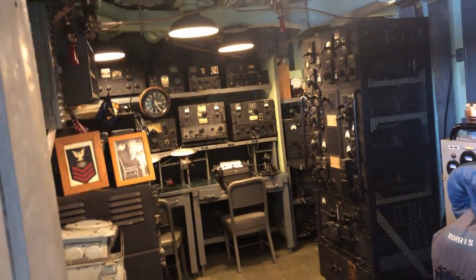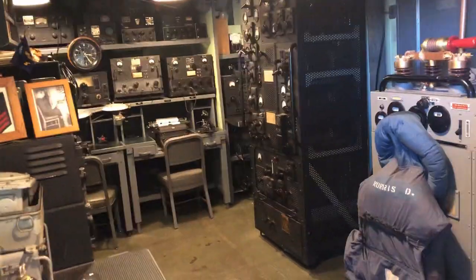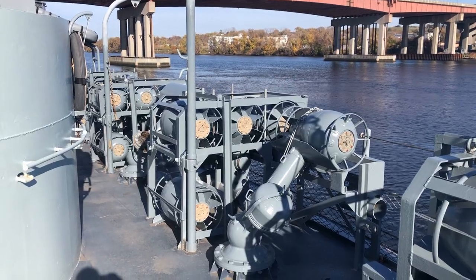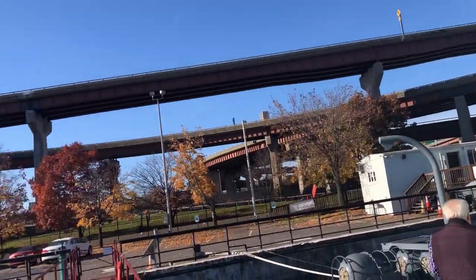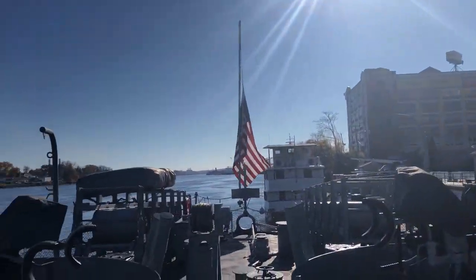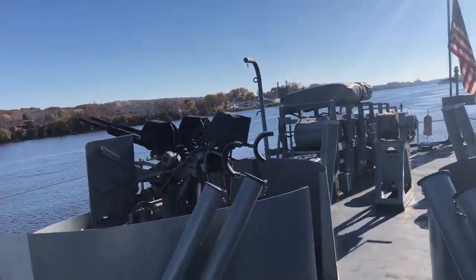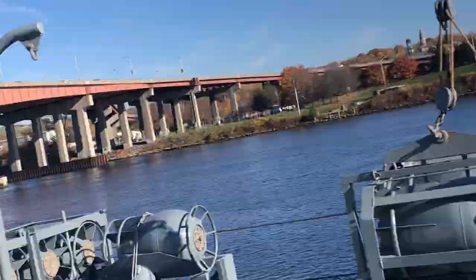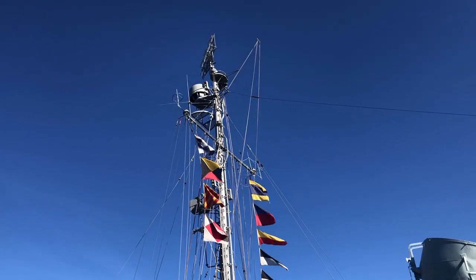A high-tech operations center. Those depth charges would be set for a certain depth, and if they exploded near a submarine, they didn't have to make contact with the submarine. Just near the submarine was enough to neutralize it. There they are again.